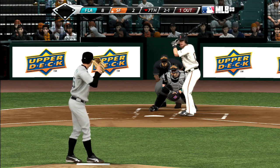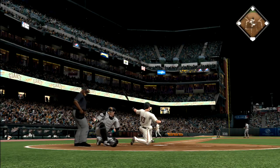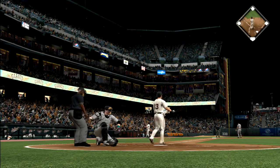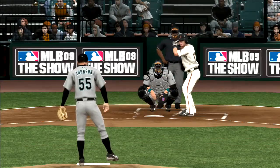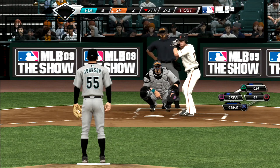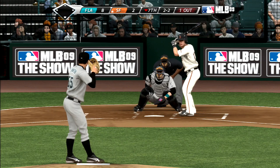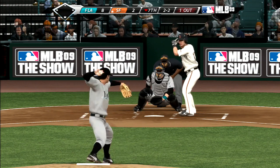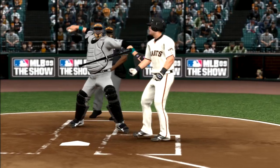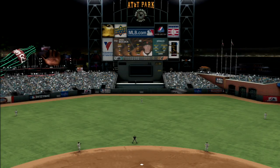Now the 2-1 pitch. And this pitch is hit foul off to the left and out of play, so the count goes to 2-2 now. And he struck him out. Second time tonight now that he's been set down on strikes.